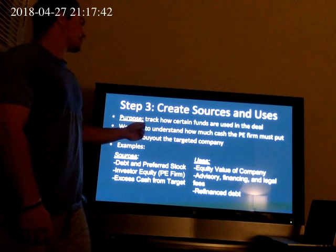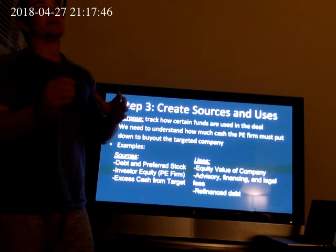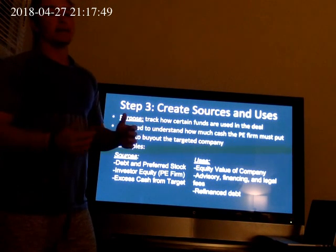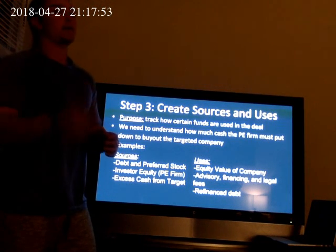And then we need to understand how much cash the PE firm must put out in order to get our proportions and create our projections based on the LBO and what we're acquiring.